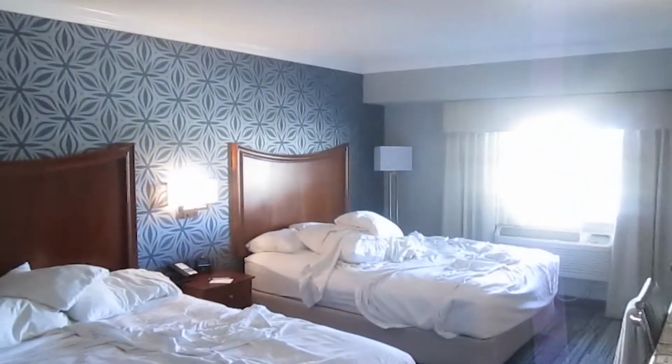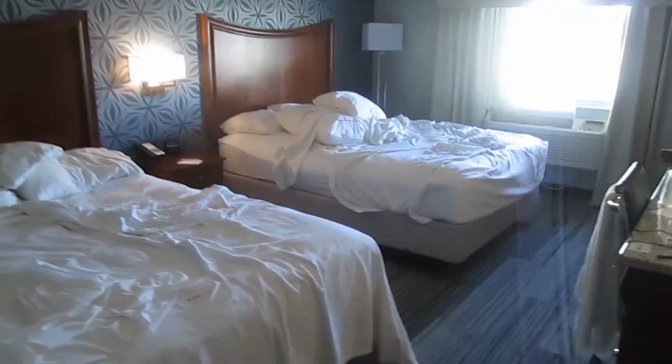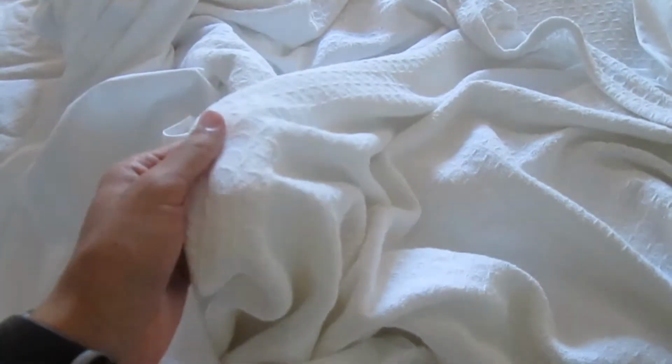Now put my back against the door. And you got two, I think these are double beds. Beds are very comfortable. Pillows are nice. This does not have a top sheet, but you do have a down comforter and duvet cover, as well as a bottom sheet. That way everything can be washed.